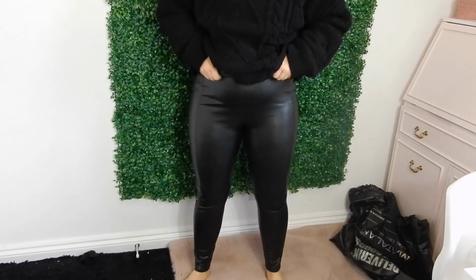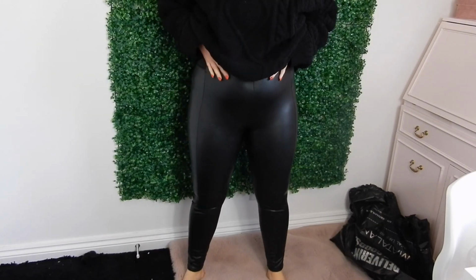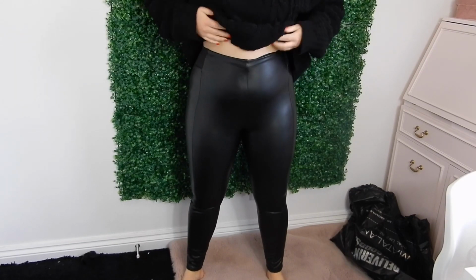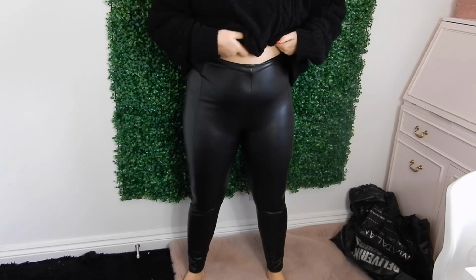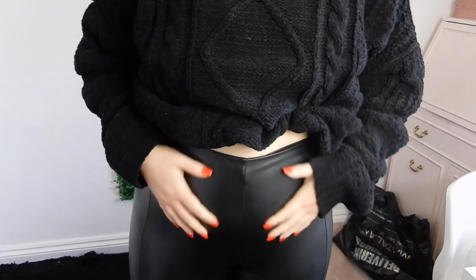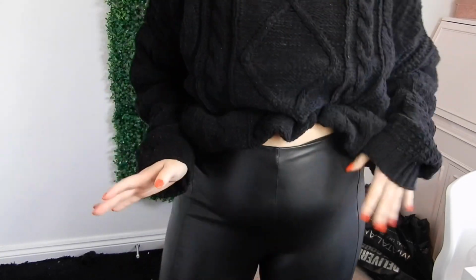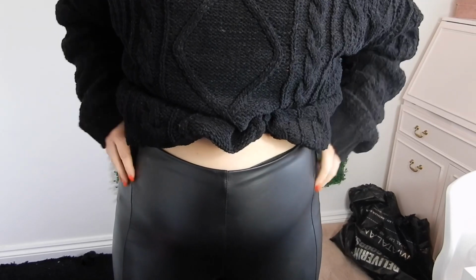Let's try these on. So these are the leather trousers. Sorry, my head's going to be out there because I can't get my head in it too. But these are finally a pair of leather trousers I actually like. Let me tuck in so you can see the top of them. But the waistband is nice. I am very bloated at the moment because I'm on my period, so I've got a little baby coming, but that's cool. So love these.